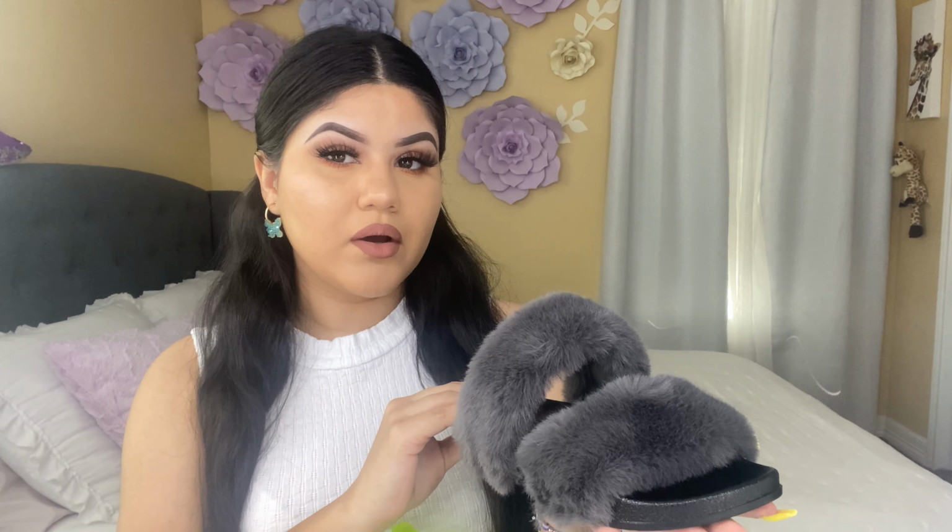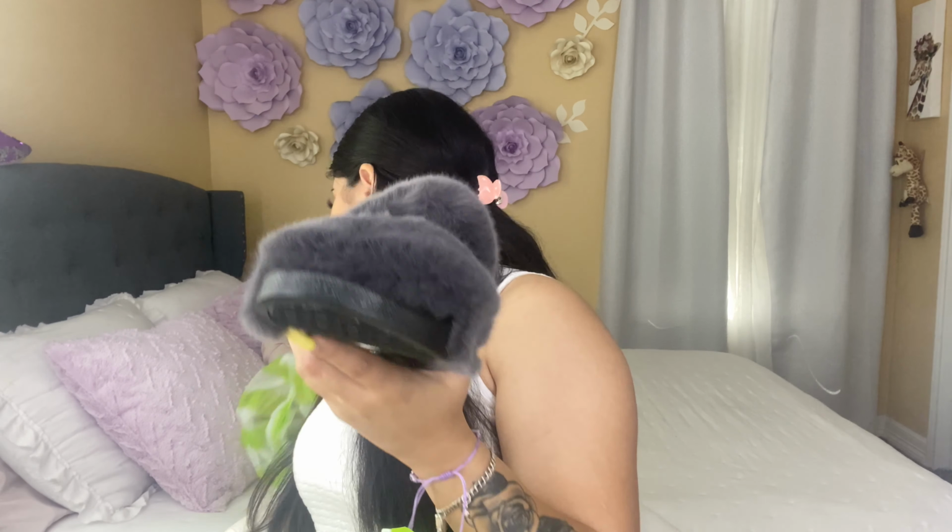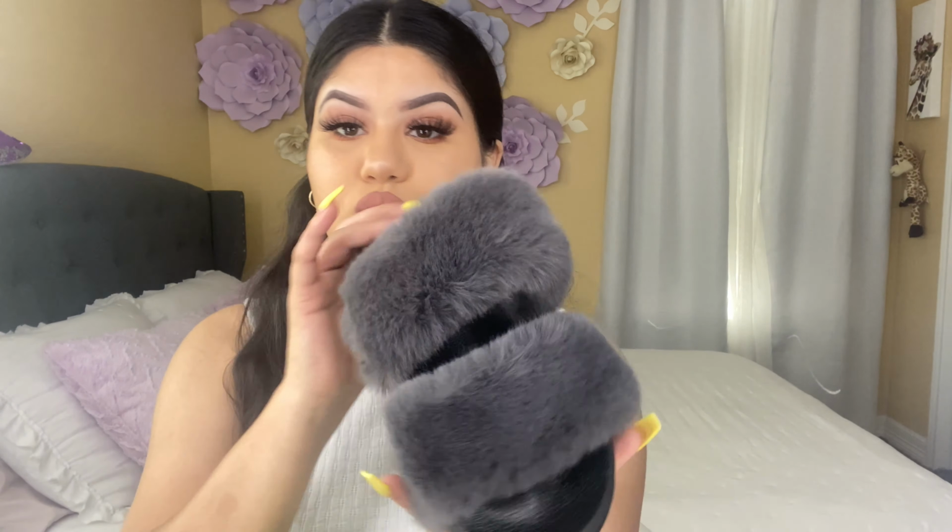Pero look how cute these chanclas are. And I will try them on and show you guys, but I haven't got my toes done, so I'm not gonna do that to myself. Traigo uñas de Laura, literally. It's really cute for $14.99.